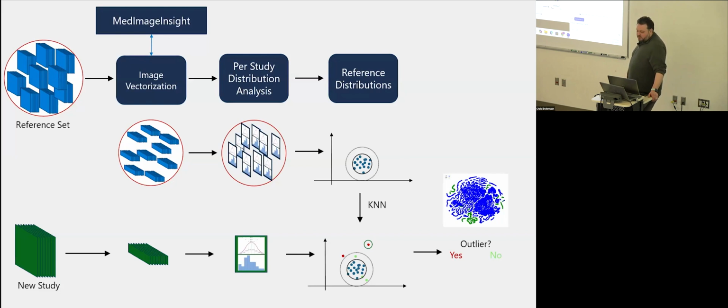And so what we found, the way we actually ended up testing it, is to take the reference set, take the top image or the bottom image off, and see if the system could detect it. It ended up catching all of them but one or two of these outliers, detecting them as outliers. And that was with no training, just using statistical analysis.